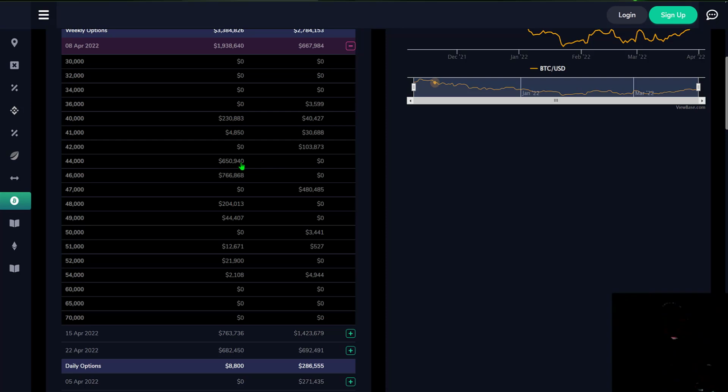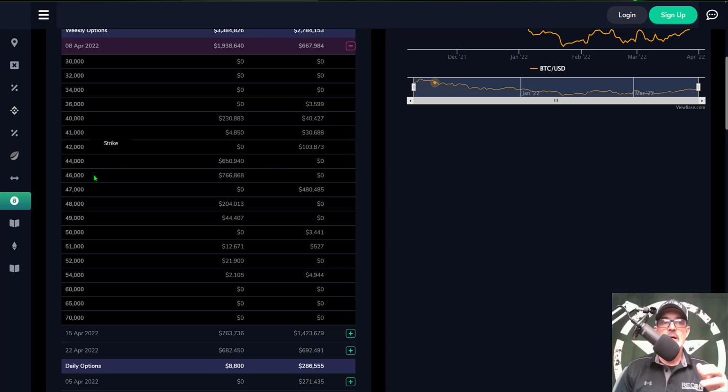But right now, at the 44,000 strike price and 46,000 strike price, those would be the strike levels the bulls want Bitcoin's price to close above. And right now, the Bitcoin bulls are battling to try to get above the 46,000 level. The bears, the majority of their weight lies here at the 47,000 strike price level. And as you can see, they have just about 500,000 on the line at that 47,000 strike price level.